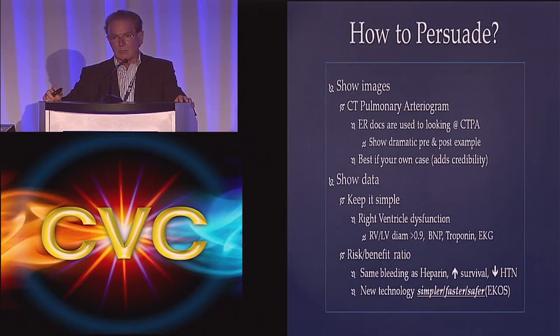And as has been touched upon, and I'll go over much of what's been gone over before very quickly, try to make the point that it's right ventricular dysfunction. There's lots of ways to do that. CTA is one way, looking then at the heart itself in terms of its byproducts: BNP, troponin, EKG changes. And the risk-benefit ratio should be stressed.